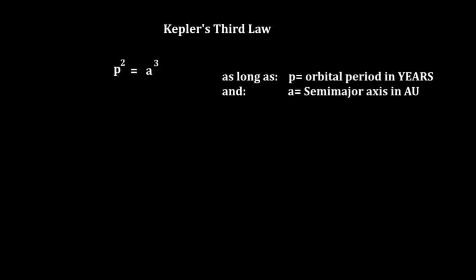Kepler's third and final law is more mathematically involved. You must be so excited! Really though, there isn't much to it. P squared equals A cubed, as long as P equals the orbital period in years, and A equals the semi-major axis in astronomical units. Kepler himself was surprised when he saw how well this relationship worked. He found it curious that something as grand as a solar system could be described as something so simple. Yet even today, after all our technological advances, this relationship holds.